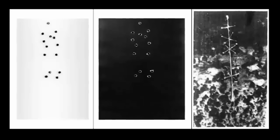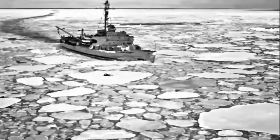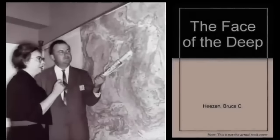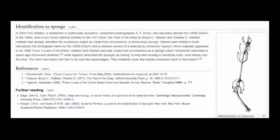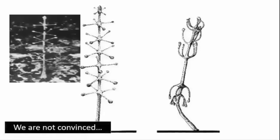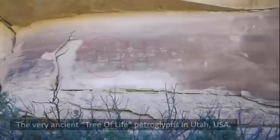In 2003, Tom DeMary, a researcher in underwater acoustics, contacted oceanographer A.F. Amos, a member of the Eltanen's crew in the 1960s, in an effort to debunk any theory involving artificial design. In turn, Amos referred DeMary to the 1971 book The Face of the Deep by Bruce C. Heezen and Charles D. Hollister. It seems Hollister had already attempted to identify the mysterious object as a carnivorous sea sponge. However, these attempts to discredit any unusual hypothesis were solely based on the same photographs we are privileged to. Further photographic exploration of the object, if undertaken, has been done in complete isolation from the public.